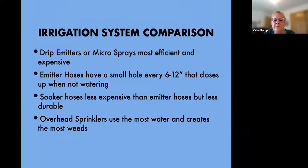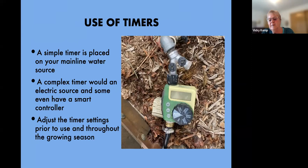So use of timers, they work really good. A simple timer, that's what you're seeing here. That's our timer there. We probably had that one 10 years or more. And you just take it off every year when you're not using it, put it away in the garage. And they're very cheap, $20 or $30 now, I think. And it would go on your main line to your water source. You don't need a timer on each individual bed. That's why you have those adjustment valves on each bed itself.